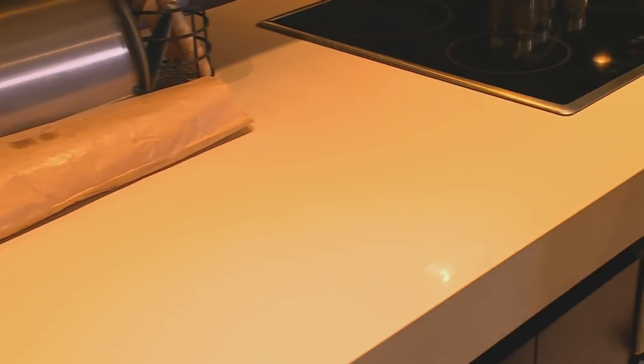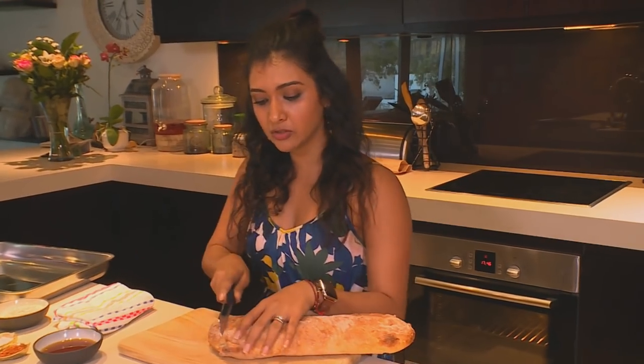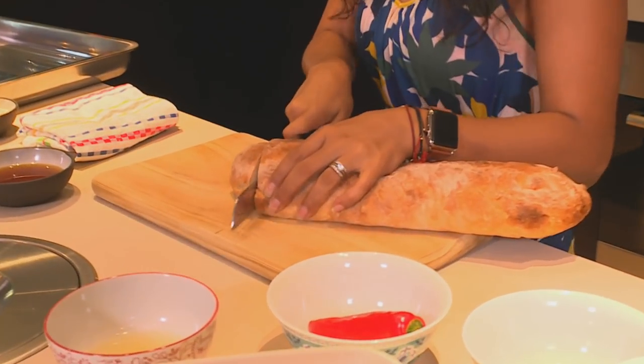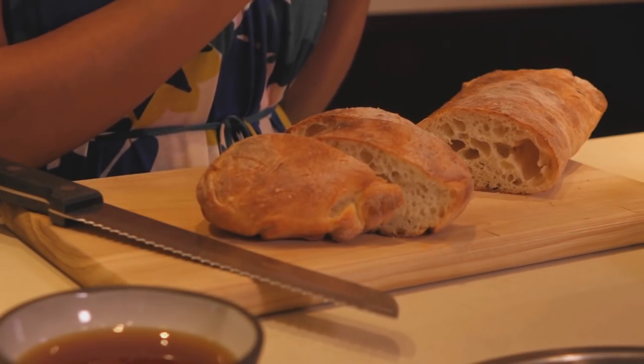Now we're going to start with our rustic croutons. I'm so excited, look how beautiful this bread is. So we're just going to cut the bread into some nice chunky pieces. This bread is going to give us a lovely crunchy outside and soft chewy inside.